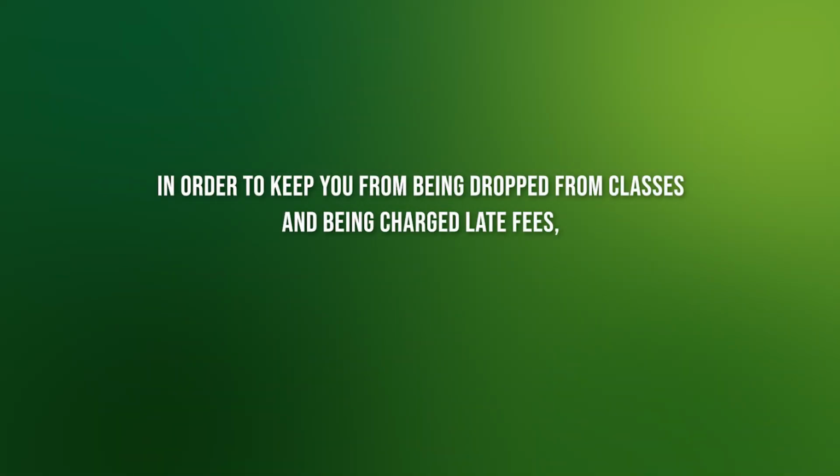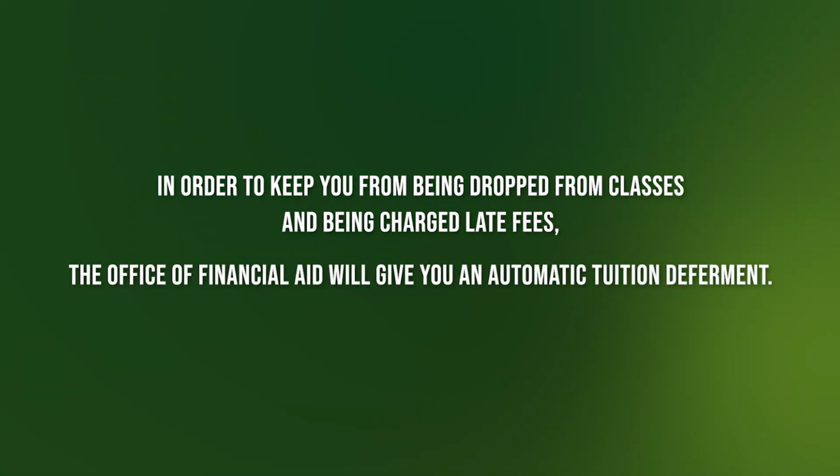In order to keep you from being dropped from classes and being charged late fees, the Office of Financial Aid will give you an automatic tuition deferment.